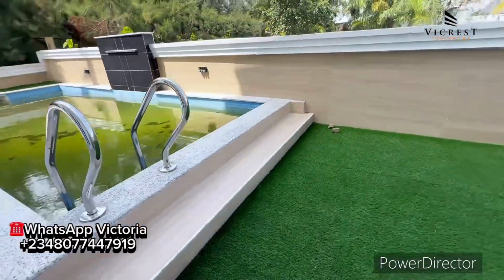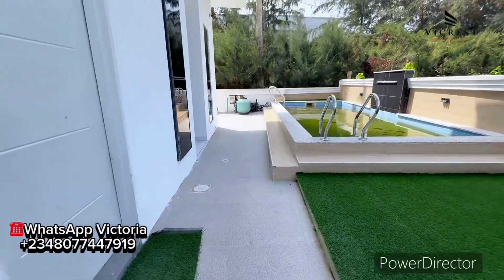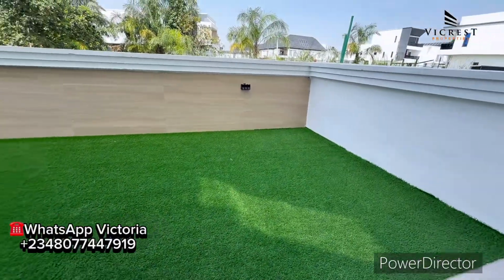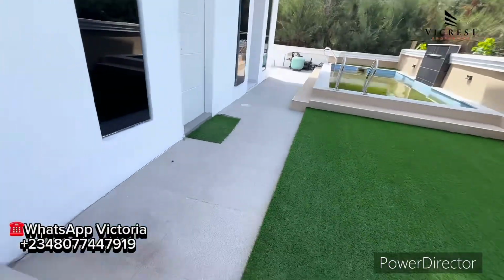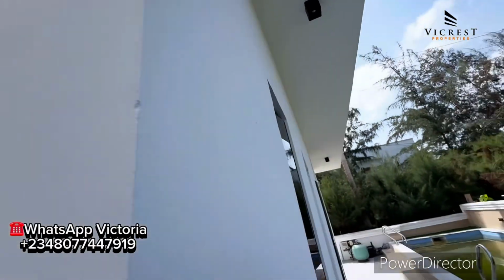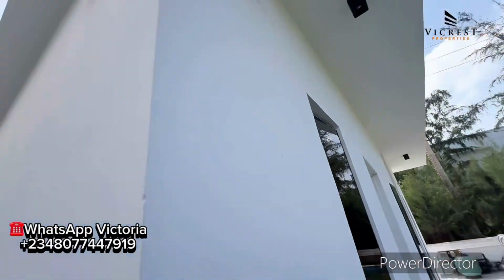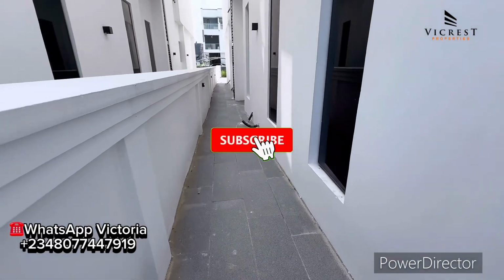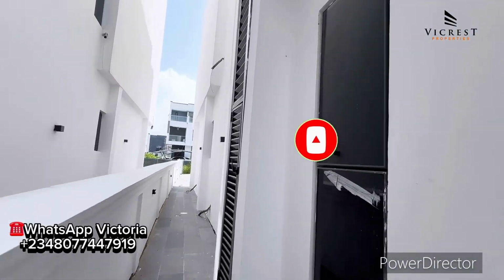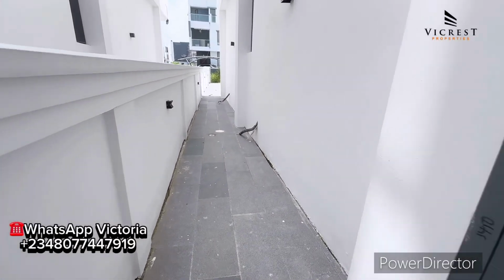So right where this property is sited here in Lekki County, this is the BQ. Right here is a BQ, it is a bit occupied, so that's why we can't go in. Here is a CCTV, 360 degree surveillance. You can see another one there. So take advantage of it. It's in close proximity to Ikota, VGC, that's Victoria Garden City. You can see the pool ventilation.